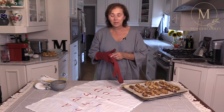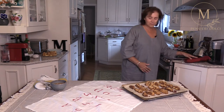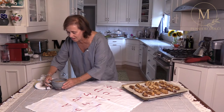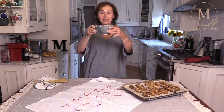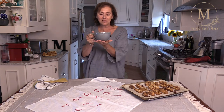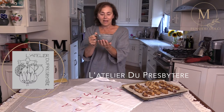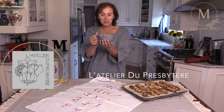All right, now it's time to enjoy these cookies. So I'm going to take my gloves off. I have my steaming cup of coffee. I hope you can see the steam. And this mug is from l'Atelier du Presbytere, from Thierry and Francois.